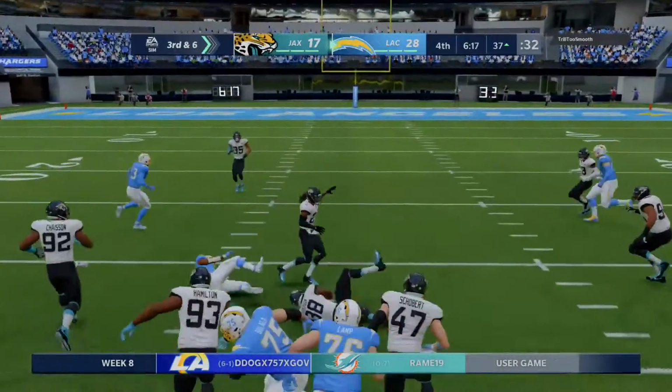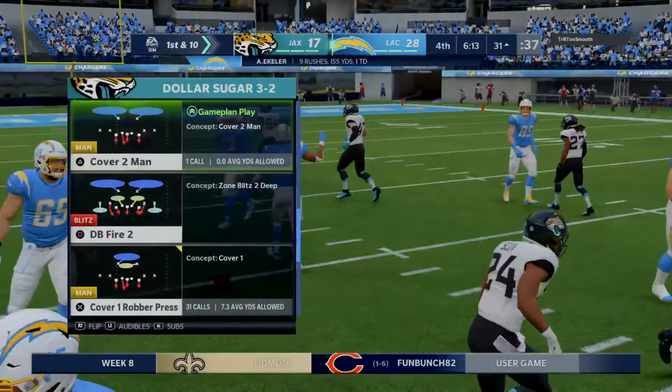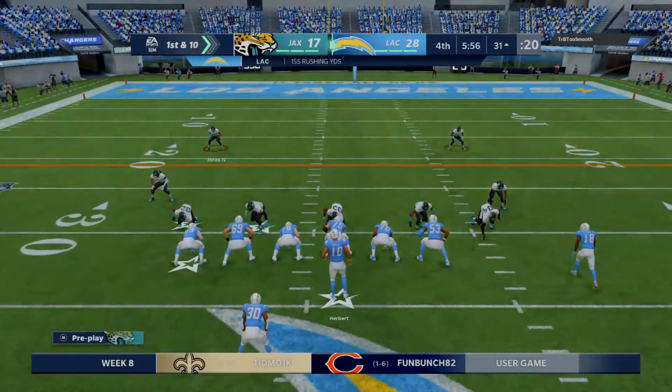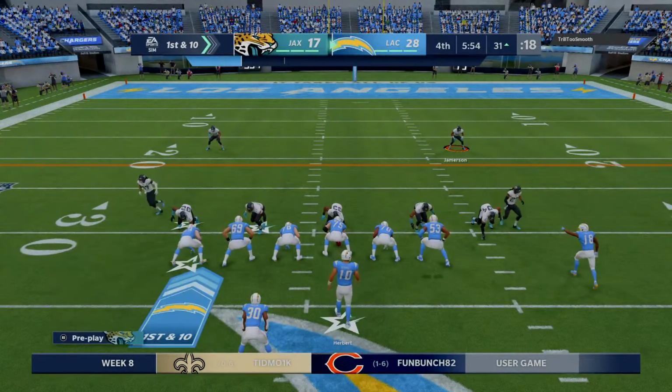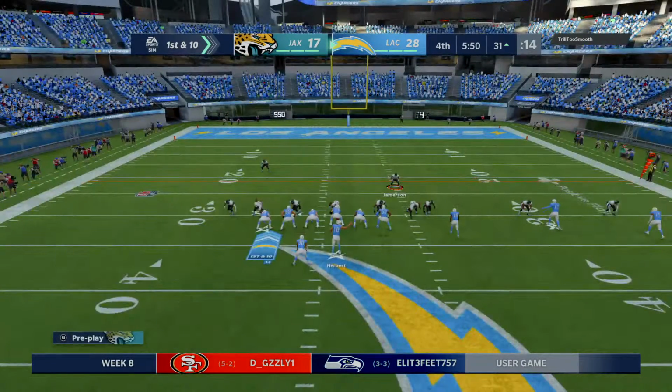This will be 3rd and 6. And he will be knocked down hard, but he will have the first down. Give him 6 yards in the first down. So signs of life in what's been a dormant offense in this second half. Here's 1st and 10.